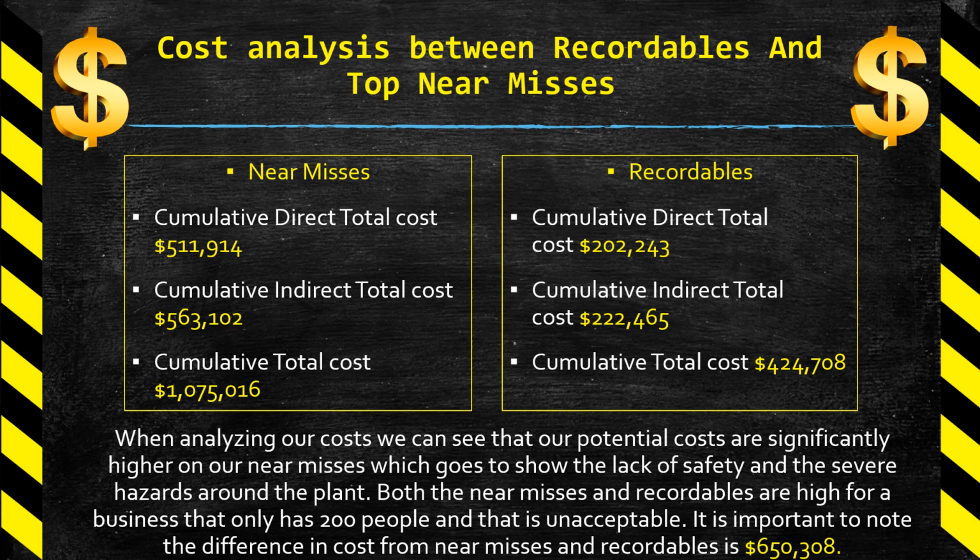Moving forward to our recordables, our cumulative direct total cost on all 6 recordables reaches $202,243. Our cumulative indirect total cost is $222,465, and our cumulative total cost is $424,708. So as we can see, which it actually is odd to see, is our recordables are actually cheaper than some of our near misses would be.